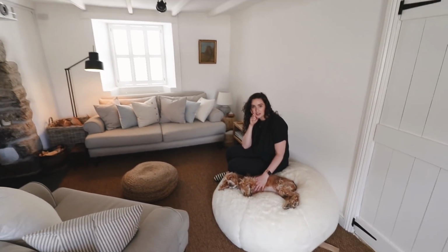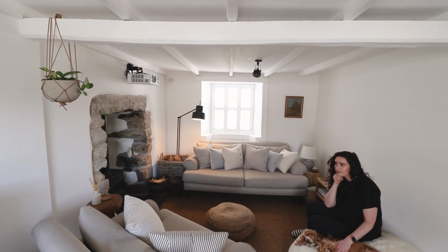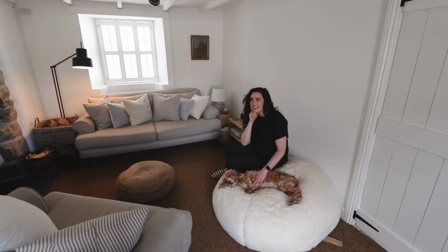What about this plant guy? Oh yeah, we've got a little hanging plant on the beam. I love that. Me too. We were going to put it in the ceiling, and then we're like, wait. We can just hang it on the beam. Yeah, I really love that.